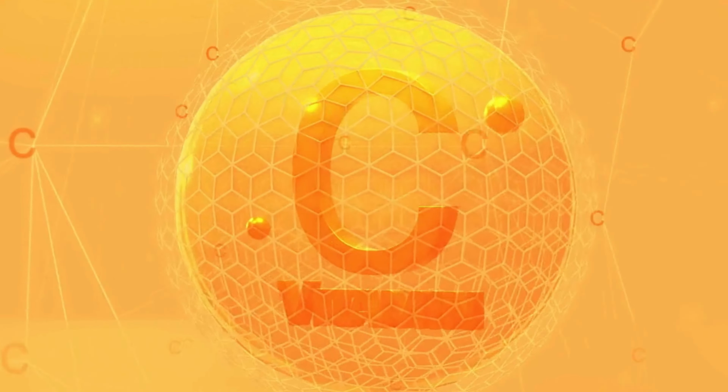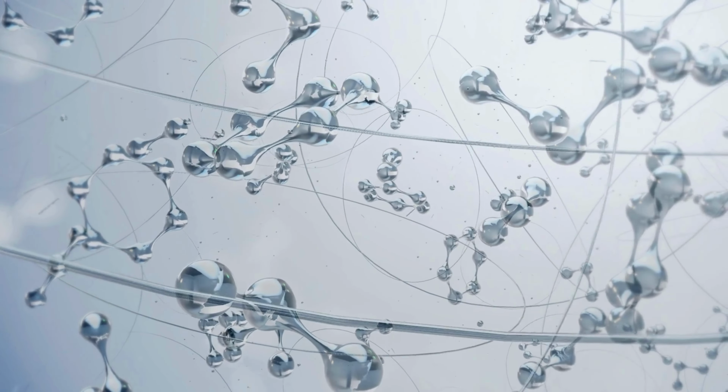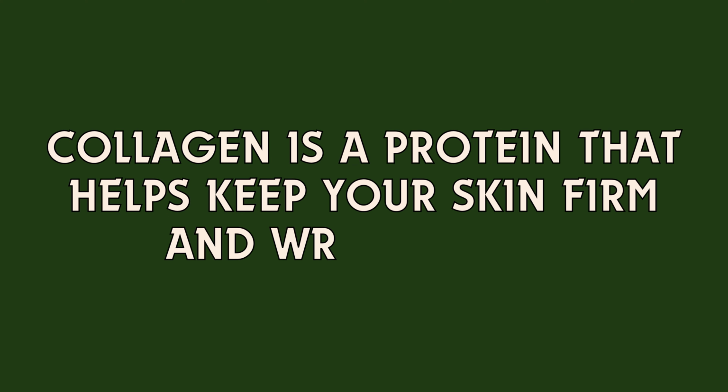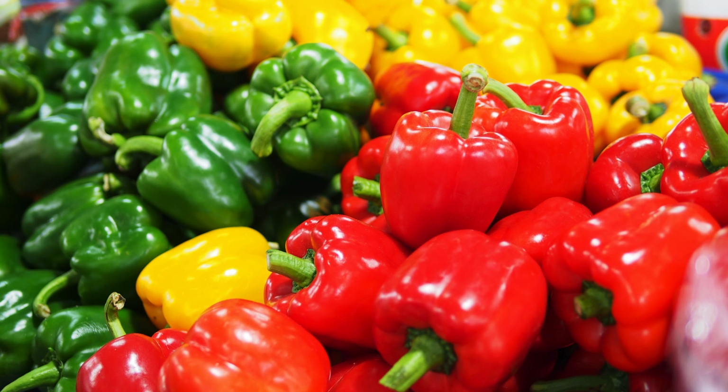Moving on to vitamins, vitamin C is essential. It plays a critical role in collagen production, a protein that helps keep your skin firm and wrinkle-free. Citrus fruits, strawberries, and bell peppers are excellent vegan sources of vitamin C.